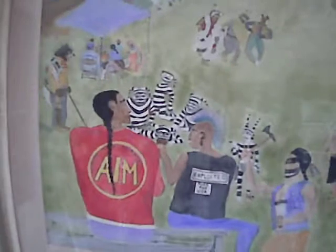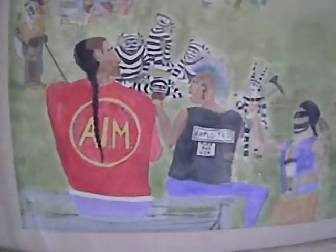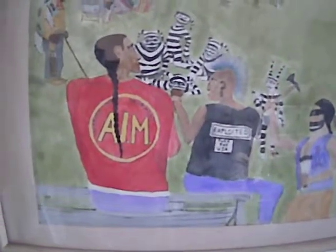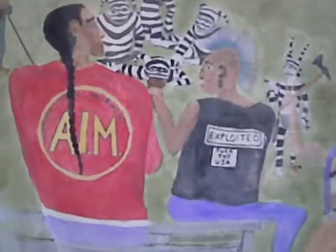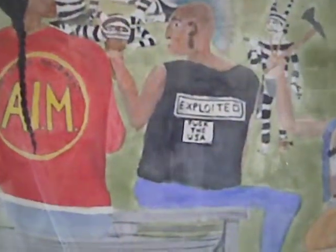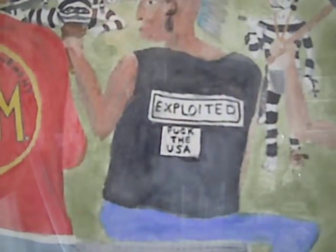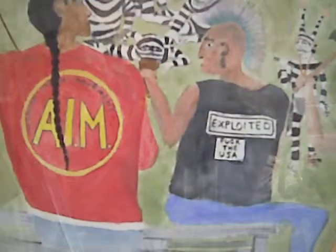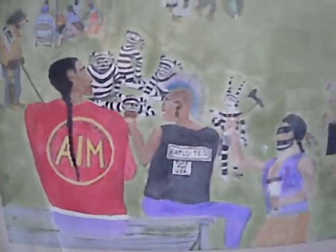This reminds me of the ledger painting style that was prevalent in the late 1800s. You see a guy wearing an AIM t-shirt and the other guy wearing an Exploited t-shirt. And the Exploited t-shirt, you can read what it says. Adding a little political statement to my painting.